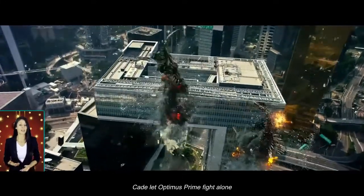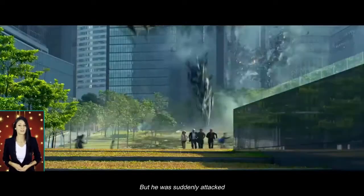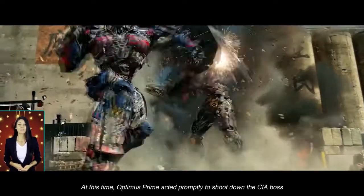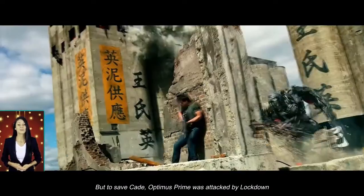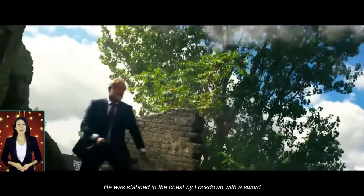Cade let Optimus Prime fight alone. He is ready to assist at any time, but he was suddenly attacked. The CIA boss suddenly appeared, preparing to kill Cade. At this time, Optimus Prime acted promptly to shoot down the CIA boss. But to save Cade, Optimus Prime was attacked by Lockdown. He was stabbed in the chest by Lockdown with a sword.